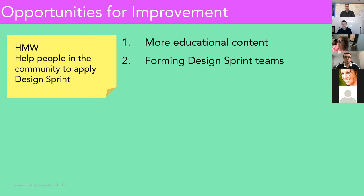The second topic that I am considering, for providing more help to the community, is to help them create or form their own design sprint teams. This is not an easy topic, especially because most of the people in our audience are working alone or in very small teams, like 1, 2, 3 people maybe. And for them, it's quite difficult to assemble a team of at least 5 people. Actually, the preferred size of a design sprint team is around 6 people. So we've been understaffed a little bit in this design sprint. But helping people to form their own teams is something that I want to focus on, and I'm pretty sure we'll be able to come up with some ideas.